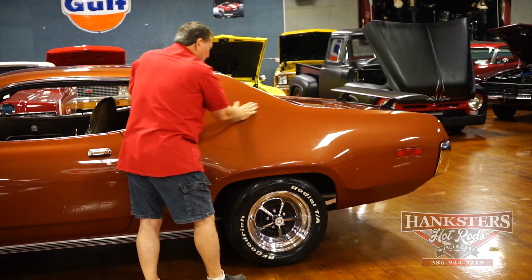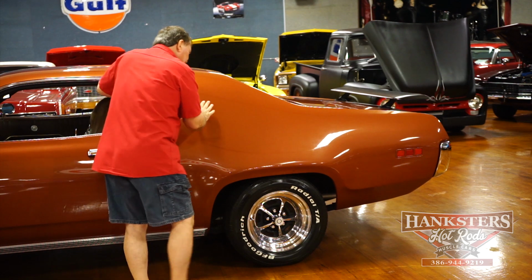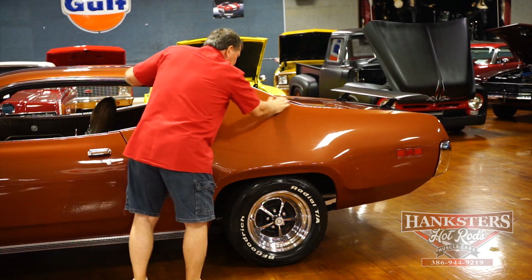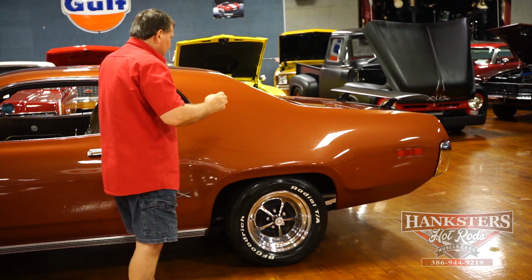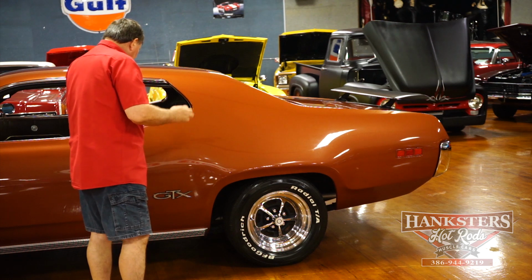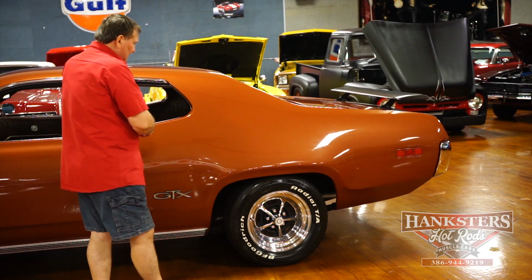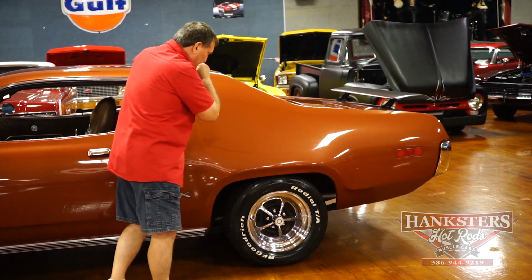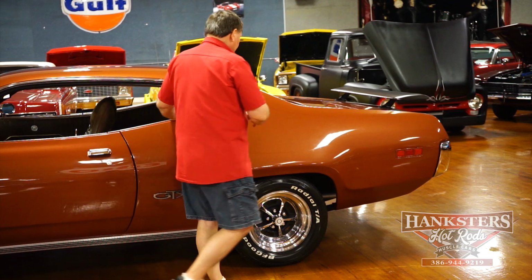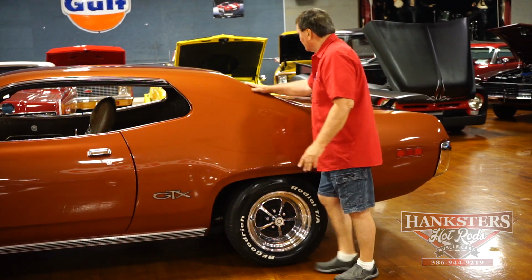Something in the paint here. Apparently, whenever they were painting this quarter, something splattered out of the gun. You can see it in the right light, but there's something, must have been some water or something that was in the paint of the gun that splattered, and maybe a little piece in the tip as they were spraying got stuck here, and they just painted over it. Nothing that would make you try to redo anything on this quarter panel though. There's no reason to. It's just that nice a paint job and that nice a car.